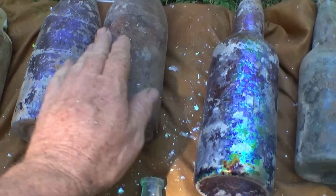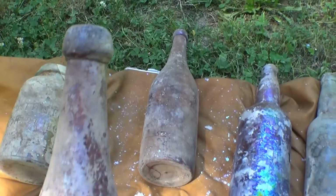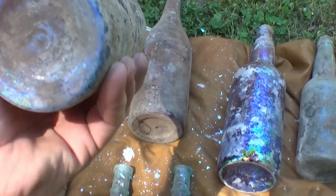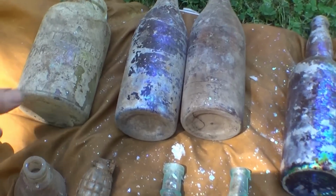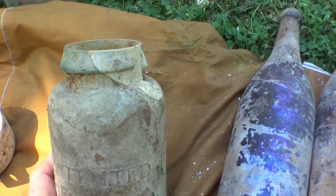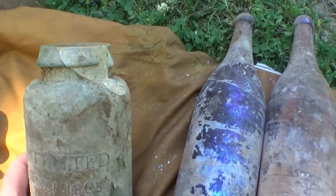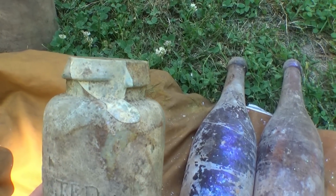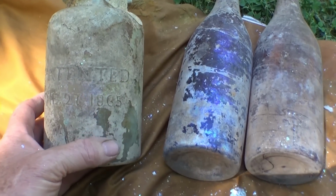And we got a pair of other blob beers. One of them's got some iridescence on it. And they're both applied blob tops. Come out of that first hole, 1880 stuff. And this was a really good one. And we actually found the other piece to it. So, Paul was cleaning out the inside of the jar, and thankfully they put the piece that was broken out inside the jar.